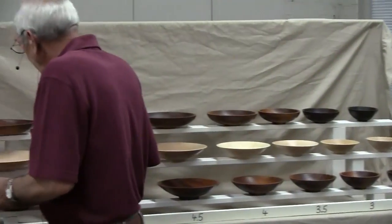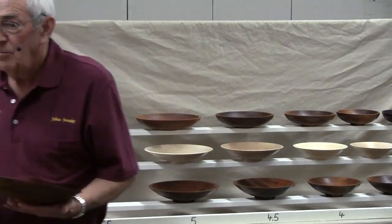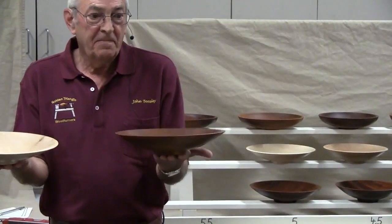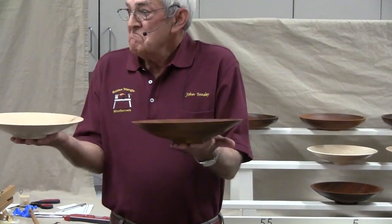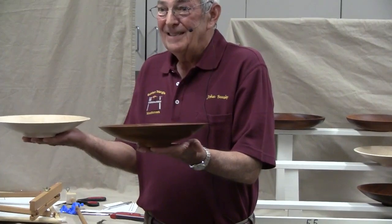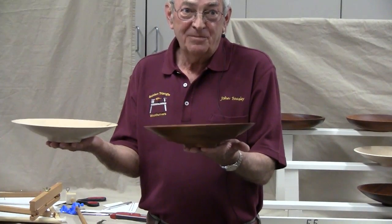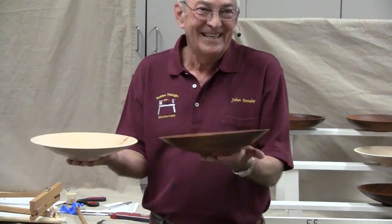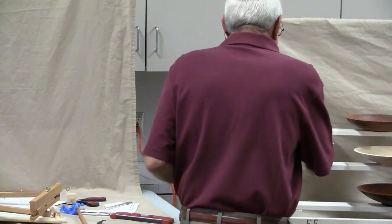So if we go up here, and we said let's bring these guys out, and there we go. It's really hard to see a difference. There probably isn't any, in practicality. There may have been in the templates, but after I turned them, they're the same. They're close. You know how that goes.